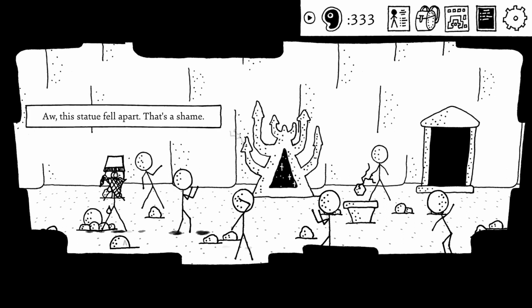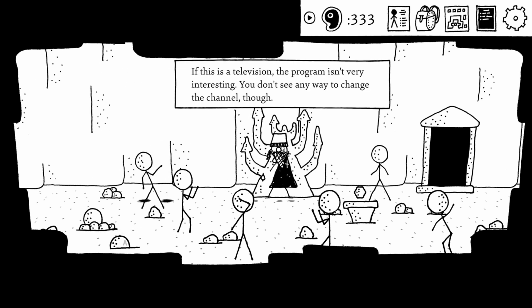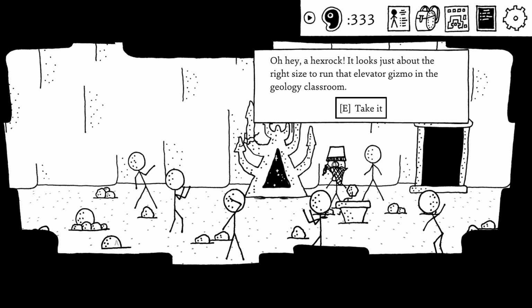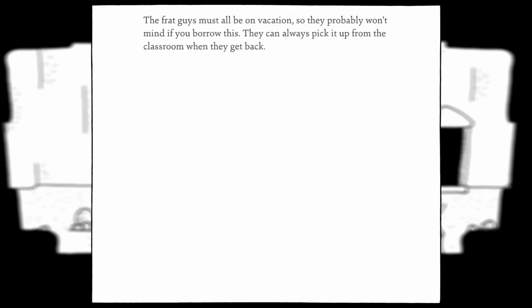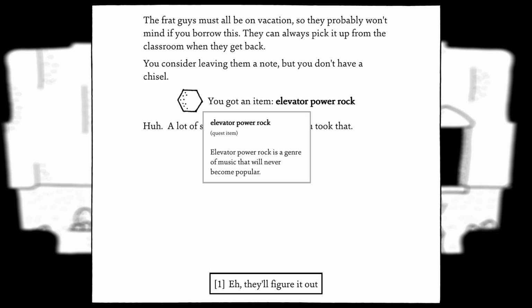This statue fell apart. That's a shame. This statue looks like it's yelling something. They must take this one to football games. Haha. If this is a television, the program isn't very interesting. You don't see any way to change the channel, though. Oh hey, a hex rocket. Looks just the right size to turn that elevator gizmo in the geology classroom. The frat boys must all be on vacation, so they probably won't mind if you borrow this. They can always pick it up from the classroom when they get back. You consider leaving them a note, but you don't have a chisel. You got your item. Elevator power rock.